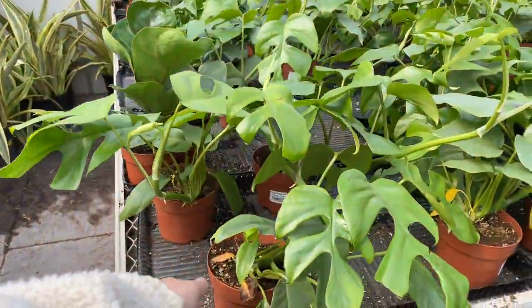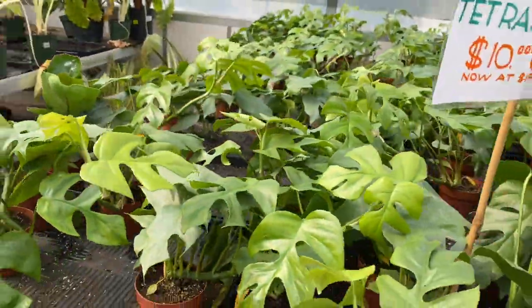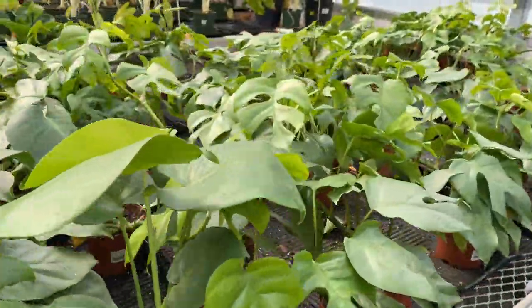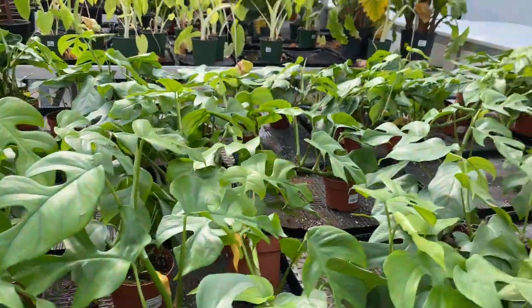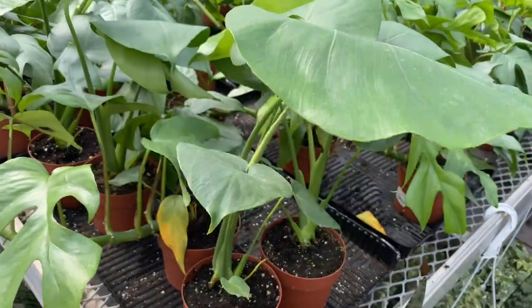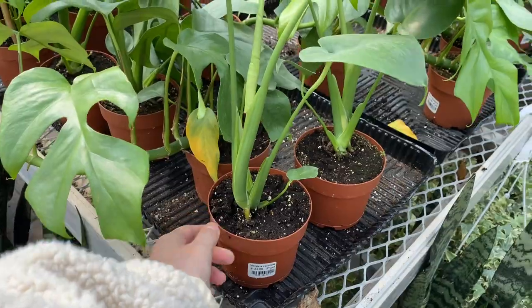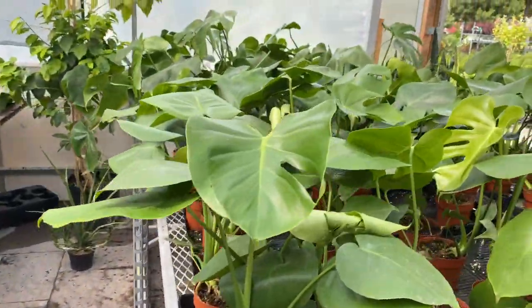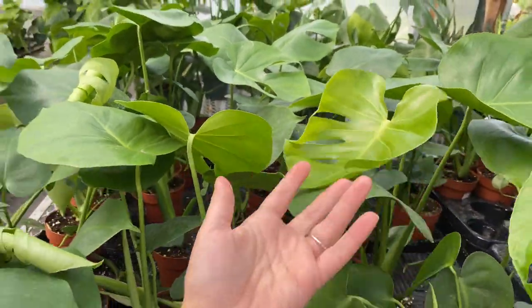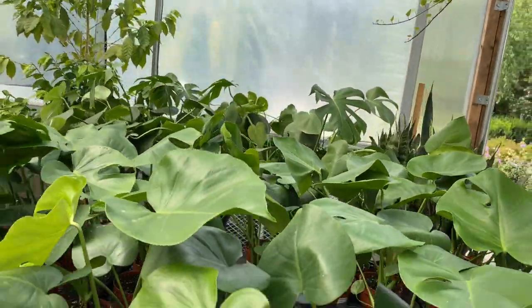Then they've got some Rhaphidophora tetrasperma. These ones are now on sale. They were $29 and now they're $19.99. They're quite nice. There's lots of them too. And they've got these small Monstera deliciosas for $24. And they've got lots of those as well. Some of them with fenestrations, which are really pretty. There's even a bigger one back there that's probably the same price.